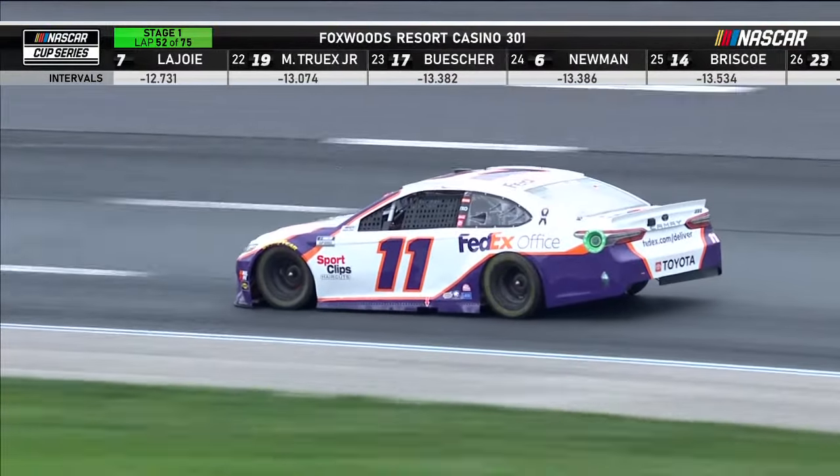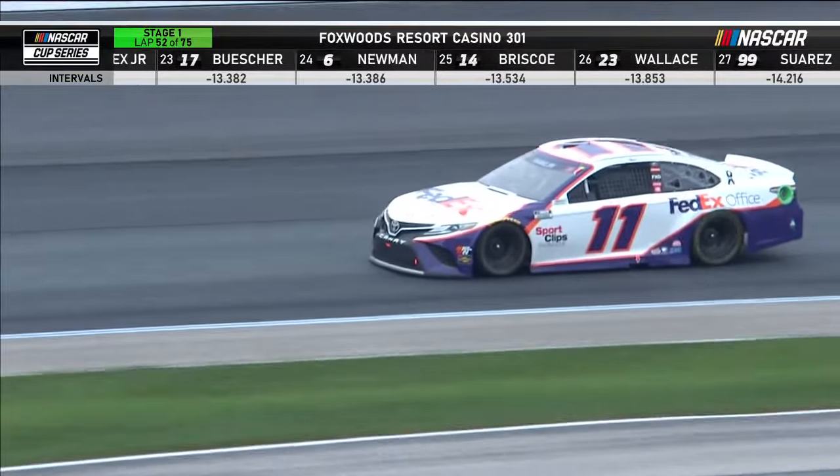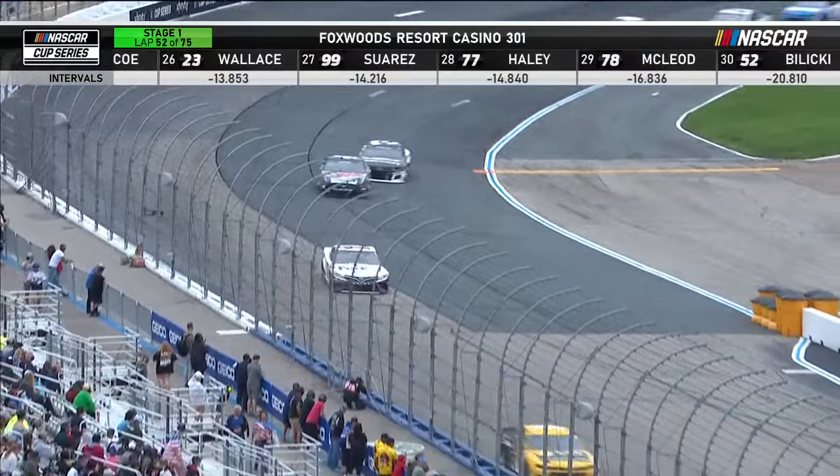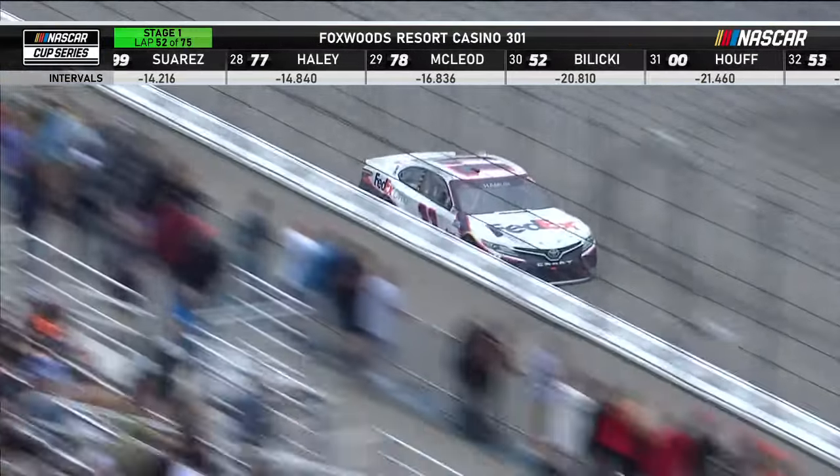Austin Dillon in the 3, Custer in the 41 right behind him. They are still on the original tires of the race, so he's a little bit of a tire advantage, but the car just looks like it's handling pretty well.